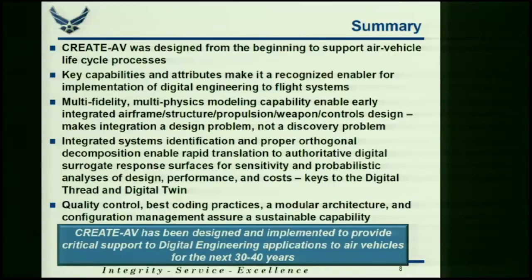This wasn't happenstance. It wasn't made up on the fly. This was designed in. It is such a key enabler for what I've been talking about, this whole model-based systems engineering, integrated model-based engineering. And that means coupling your requirements dynamically with your design attributes. Multi-fidelity, multi-physics, and you've heard it several times here. I look at all the major subsystems as an integrated system. That's a huge change.